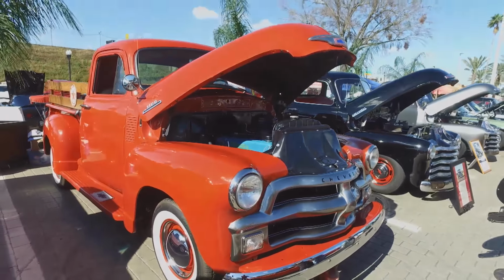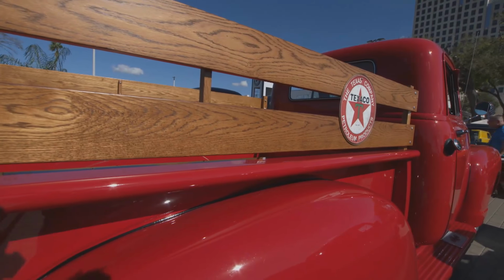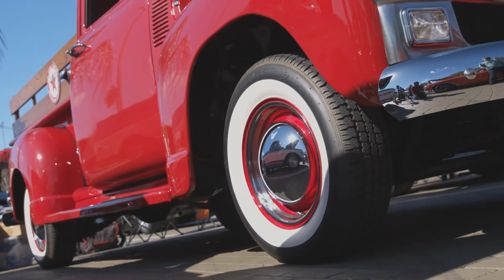Thank you so much. And we have a lot of fun with a lot of parades and car shows like this. A lot of fun. How long have you had this truck? We've only had it 3 years. We found it in North Carolina, had it shipped down here.